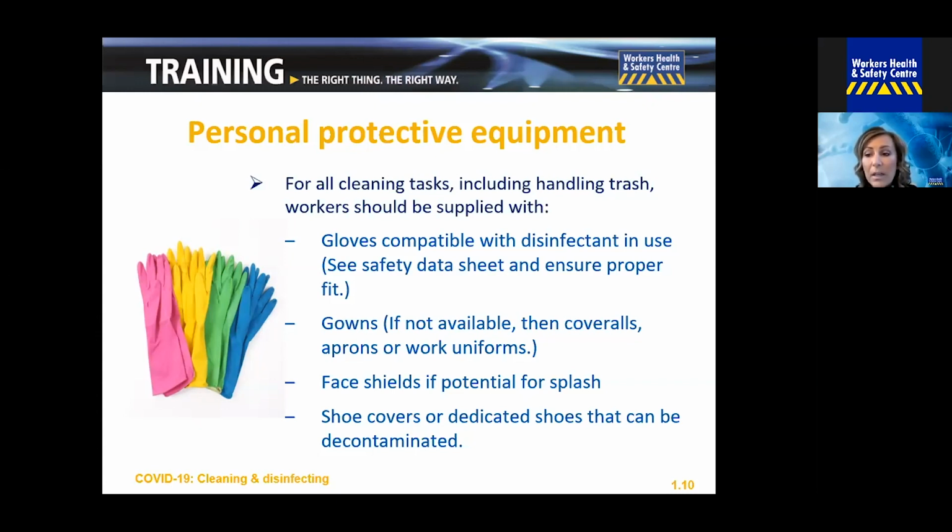Prior to any cleaning tasks, training on proper use and limitations of personal protective equipment should be provided, including putting on and removal of PPE, proper disposal, and how to properly clean, decontaminate, and maintain reusable PPE after and between uses. Workers, it's so important that you always inspect your PPE and immediately report any issues to your supervisor. You want to look for things like a tear in the glove or any potential exposures.